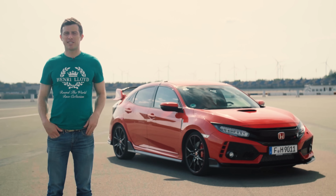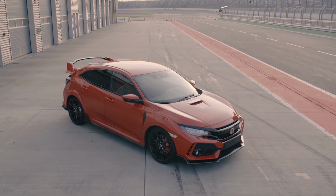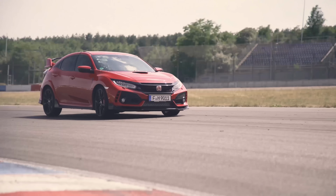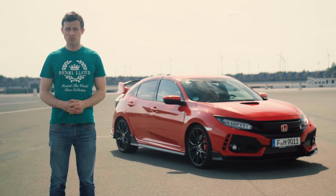This is the new Honda Civic Type R, and in this video I'm going to talk you around the design. I'm going to see how fast it can go, I'm going to test it on track, and I'm also going to find out just how easy it is to live with every day as a road car.